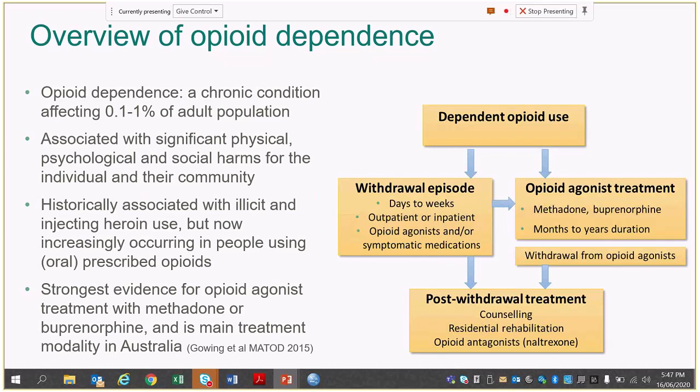You see there that there's a number of treatment pathways that we have available to us. Individuals can either come through the withdrawal pathway, and from there, after withdrawal, we'll get post-withdrawal treatments, which are non-medication, non-agonist based, either counselling, resi rehab, self-help programs, and also in some cases we use opioid antagonists, naltrexone. The mainstay of treatment, though, are patients coming through opioid agonist treatment with methadone or buprenorphine. This tends to be a longer-term treatment. Eventually, patients have to come off their opioid agonist treatment.